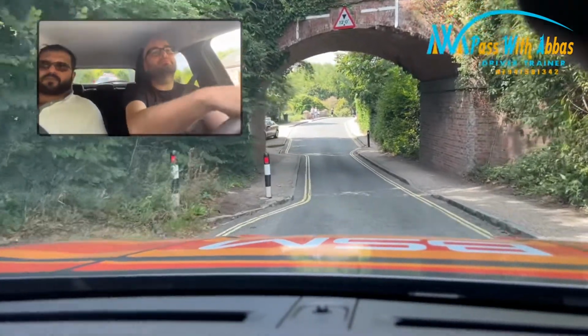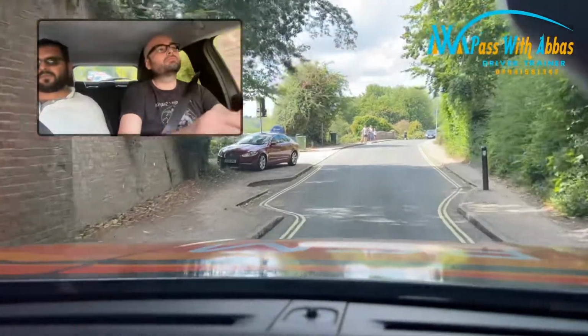Now when he's moving off, he's getting another minor driving fault. He did not check his center and right mirror.